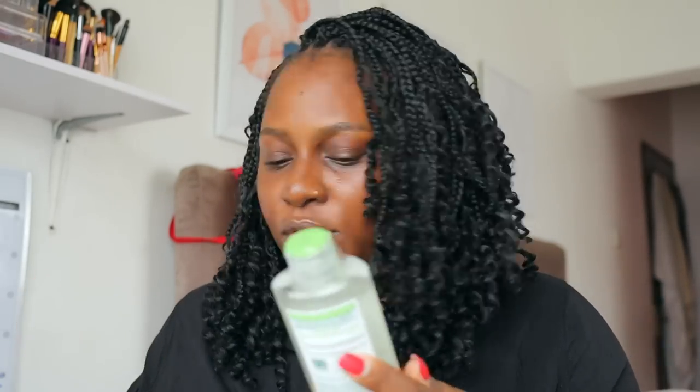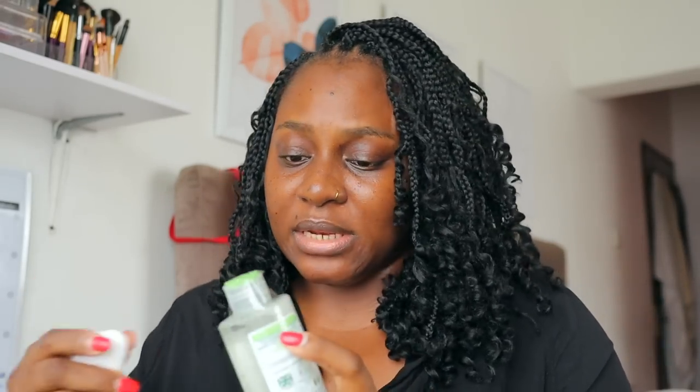It looks really good. So I got micellar water because I've run out of my micellar water. That thing has really lasted me. I bought it from Miniso. I've had that particular one for a year.